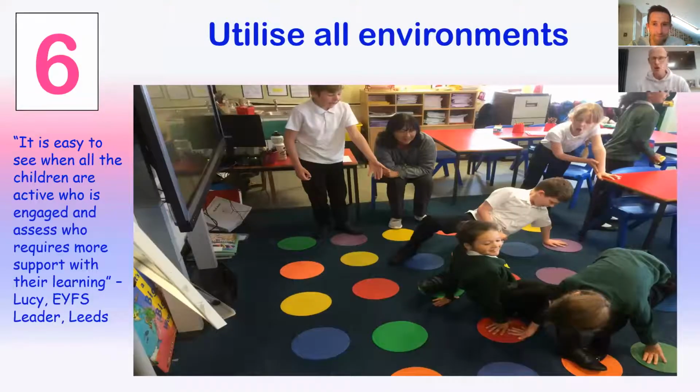Utilize all environments. This is an important one. Traditionally, it might be easy to just think, well, physical active learning, you need space for that. So it needs to take place outside. You need a playground. You need a hall. Yes, wonderful. Outdoor space, playgrounds, fields, halls, great spaces for particularly moderate to vigorous physically active learning.